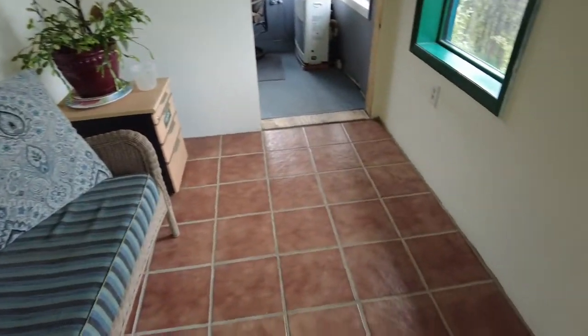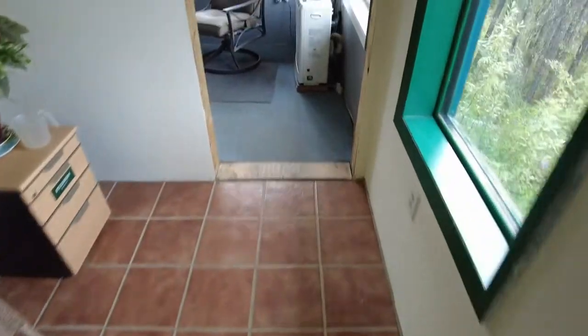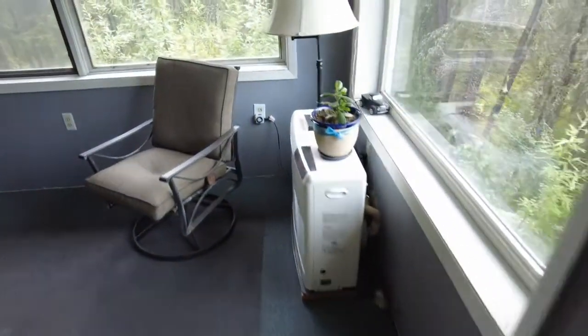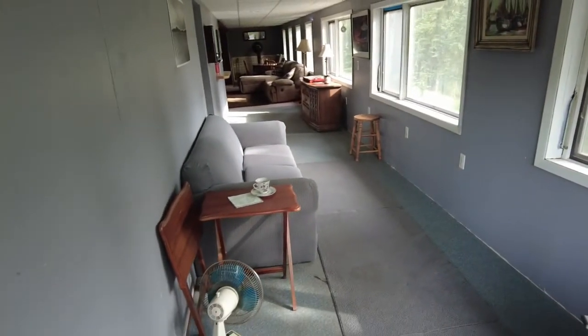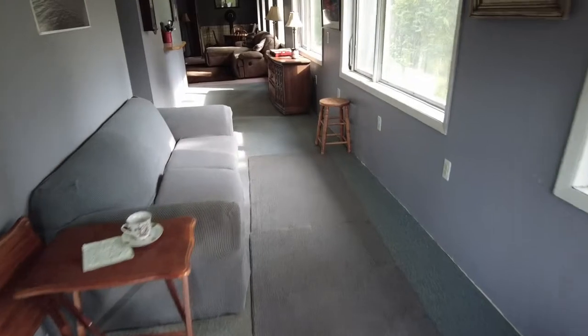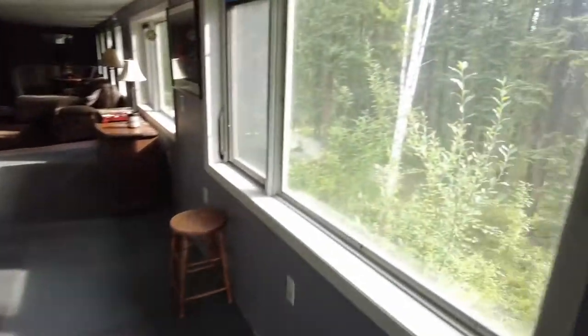Property's on 2.2 acres. You do have this nice entryway here, tiled, so that all the snow and everything you drag in stays in this area. Moving into the back, you can see your Toyo stove that starts heating your main living area here. You do have a carpeted kind of hallway here, but you can do some entertainment on this side as well. Windows are looking into the woods on the back end of the property.